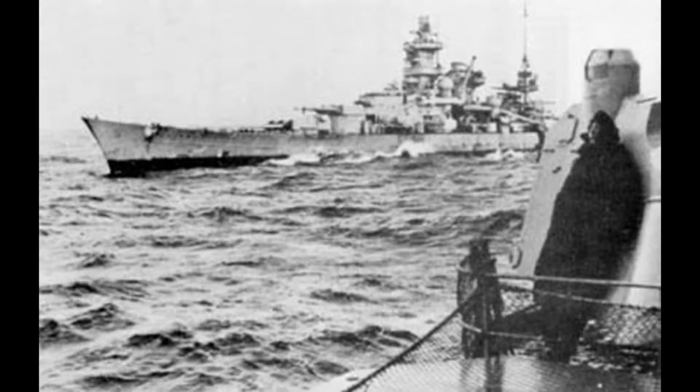Scharnhorst herself was 234 meters long, she had a beam of 30 meters, and she had 3 Brown and Boveri and Company geared steam turbines, which produced 159,551 horsepower. This gave the Scharnhorst a top speed of 31 knots and a range of 7,100 nautical miles when cruising at a speed of 19 knots.